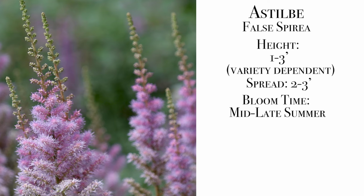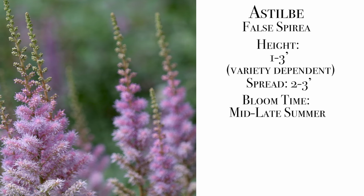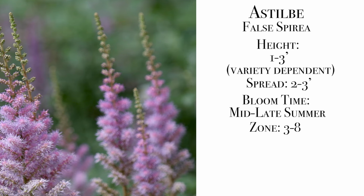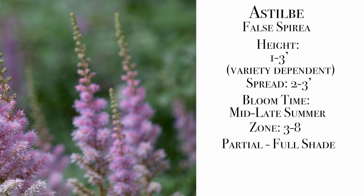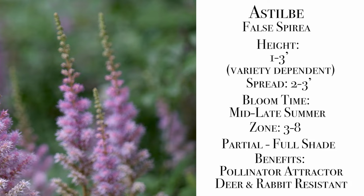and then dry them in the house, and then they last all the way until the next spring because you can really hold on to that color. They're great for drying. They are a zone 3 through 8, and these are shade lovers, so you want to look at partial to full shade, although they can tolerate full sun in our northern climates. They are a pollinator attractor, and they are deer and rabbit resistant.